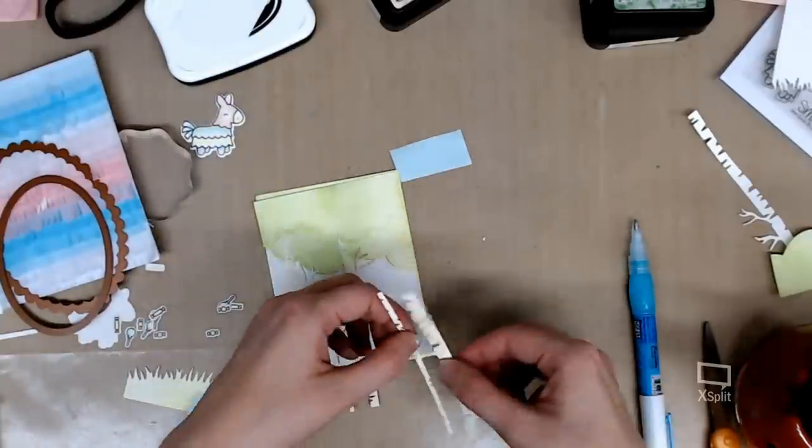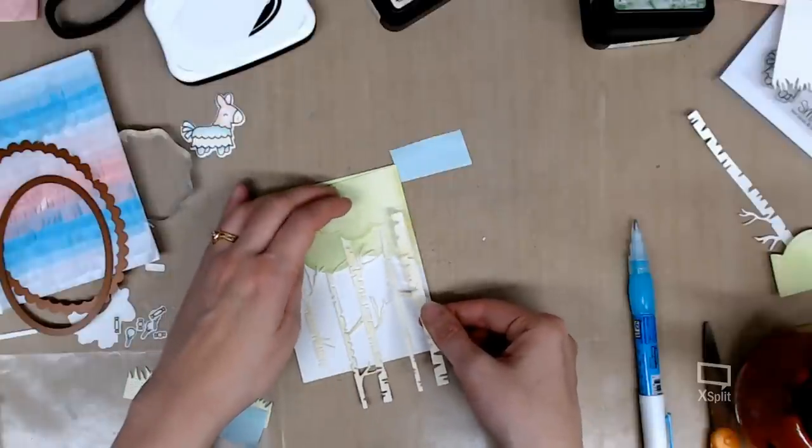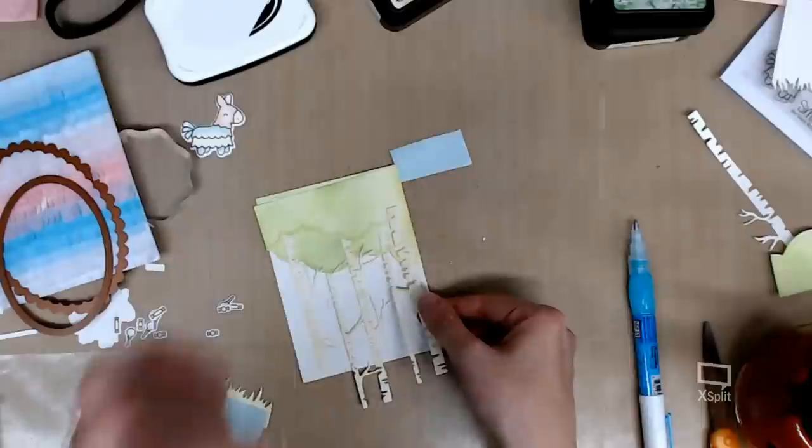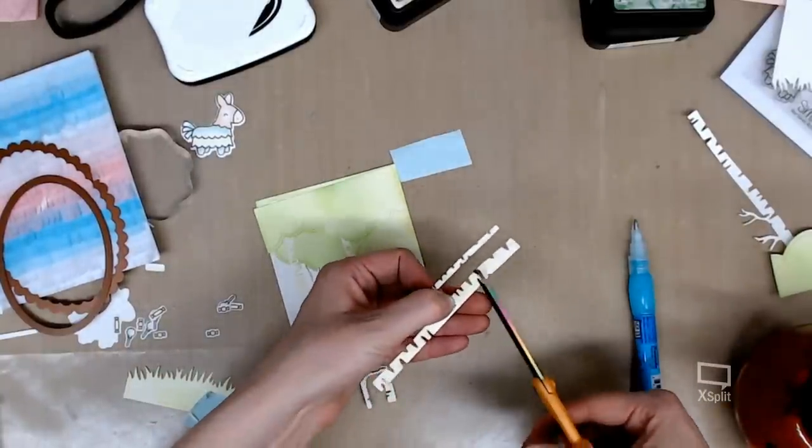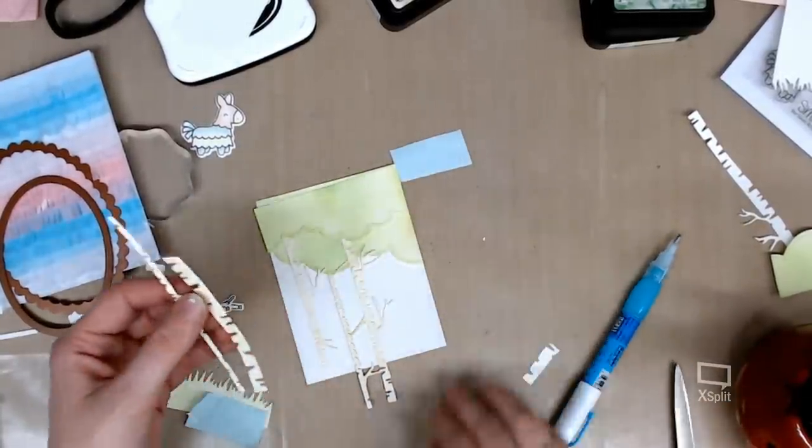You need to move these this way so I have a skinny next to a fat. And I'm going to tuck Monsieur Gros underneath.